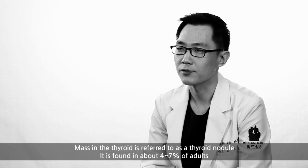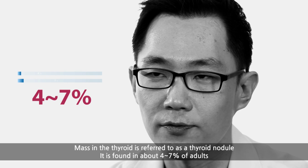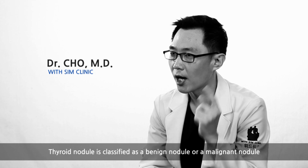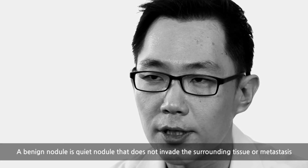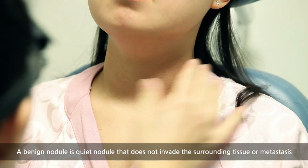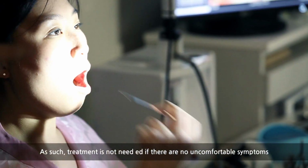A benign thyroid lesion is referred to as a thyroid nodule. It is found in about 4 to 7% of adults. A thyroid nodule is classified as either a benign nodule or a malignant nodule. A benign nodule is a quiet nodule that does not invade the surrounding tissue or metastasize. As such, treatment is not needed if there are no uncomfortable symptoms.